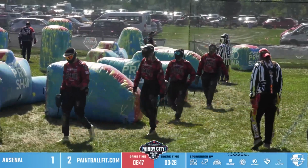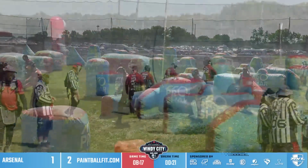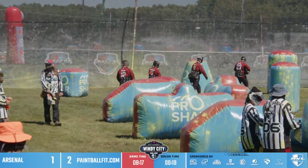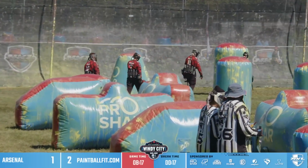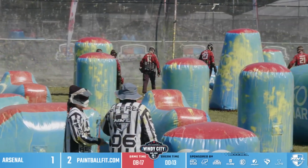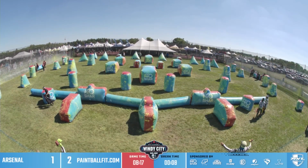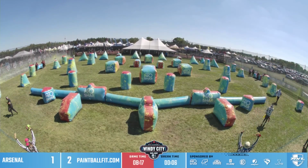It'll be interesting to see what Arsenal goes with. They've been putting 3 bodies Dorito away pretty consistently. They don't really like the deep snake run all that much, I don't think. But if I were them, I'm running it. Fit really had no success shooting snake off the break in their first match. And as a coach, I see that and I'm like, all right, I'm running that till you shoot it.